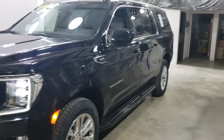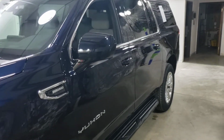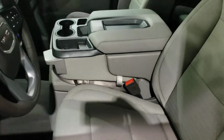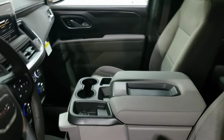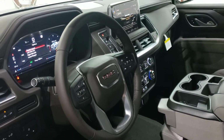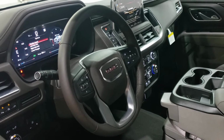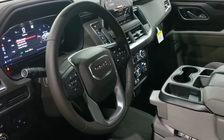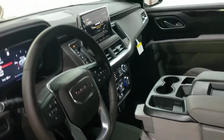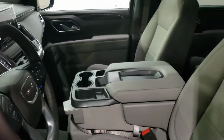It's midnight blue. It has the walnut and slate interior. It is an SLE, so it has cloth with bench. That's right, you can take 9 people with you. Look at that huge touchscreen, adaptive cruise, remote start, lane keep, park assist front and back, steering wheel controls, Google Maps, Sirius. I mean, it's got nice equipment on it, but it is an SLE though.